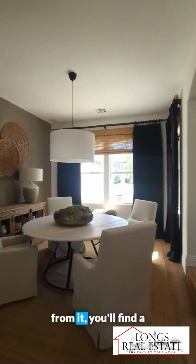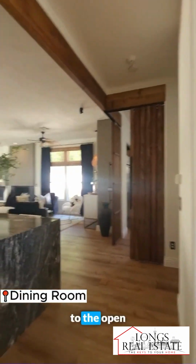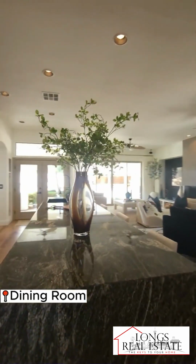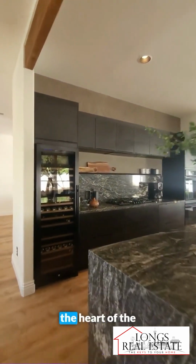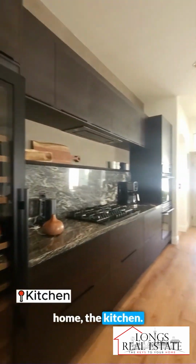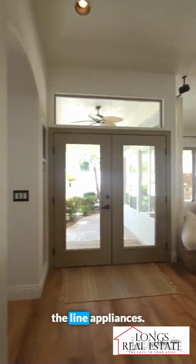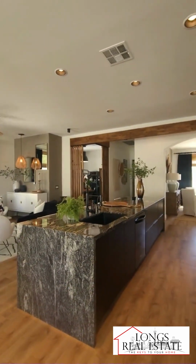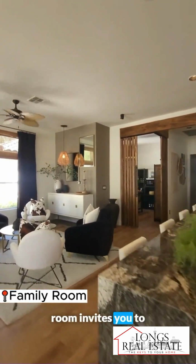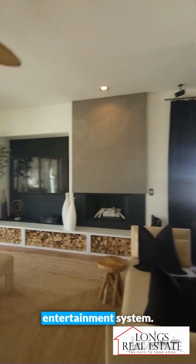Directly across from it, you'll find a spacious dining room, seamlessly connected to the open concept floor plan. Let's explore the heart of the home, the kitchen. It features an extended waterfall island and top-of-the-line appliances, perfect for cooking and entertaining. Nearby, the family room invites you to relax by the fireplace while enjoying the surround sound entertainment system.